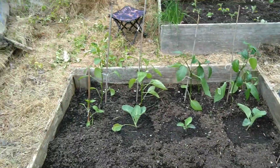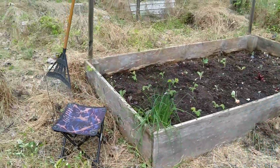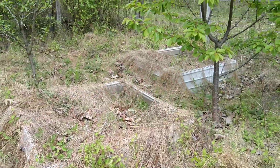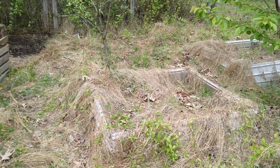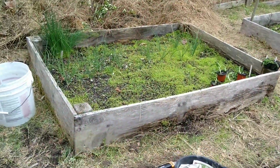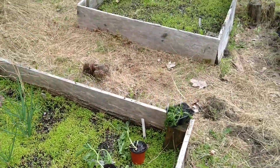So now the next thing I'm gonna do is clean these small beds, this one and that one, and I'm gonna plant some onions, and then I'm gonna tackle the weeding of the old onion beds here.